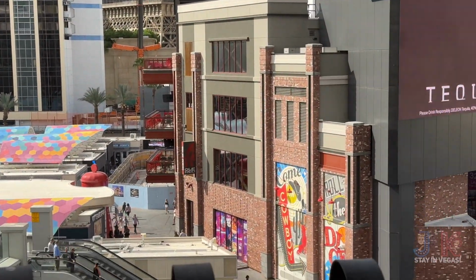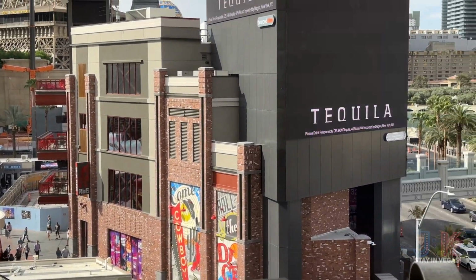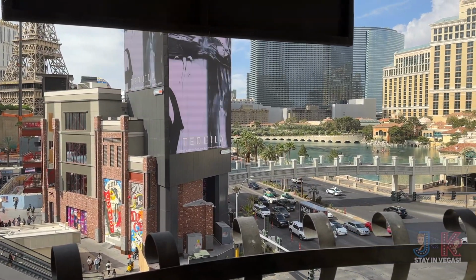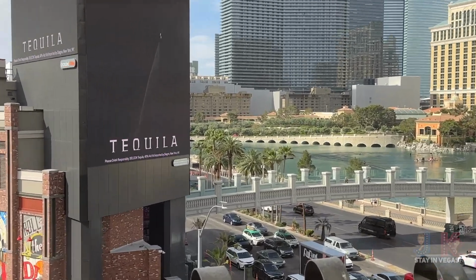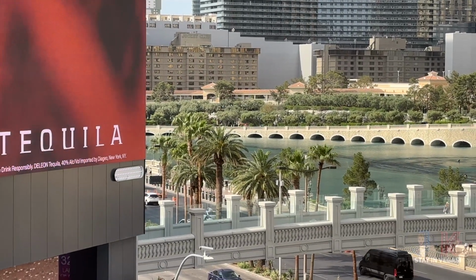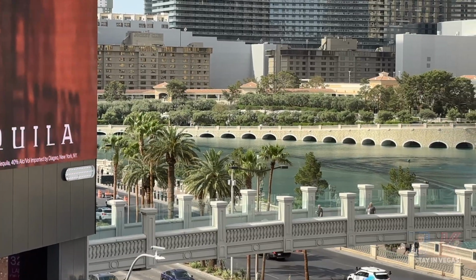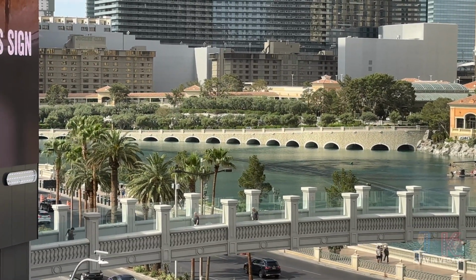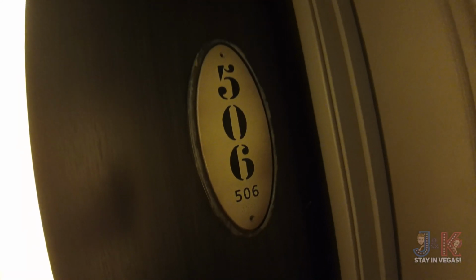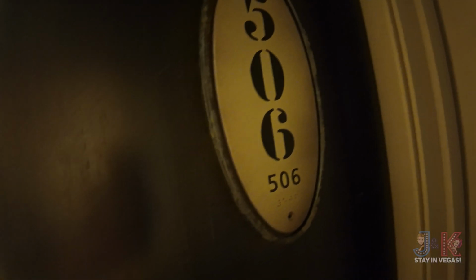Got a great view of Blake Shelton's Old Red there. You can see the Eiffel Tower from this room. Again, this room is 506, is an even number, so you probably want to get even numbers and a low number. The numbers go from the elevator from highest to lowest, so we're on the very west end of the building on the 5th floor, and again, this is room 506.